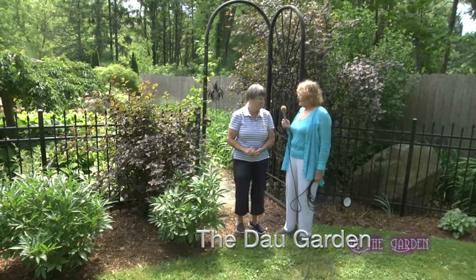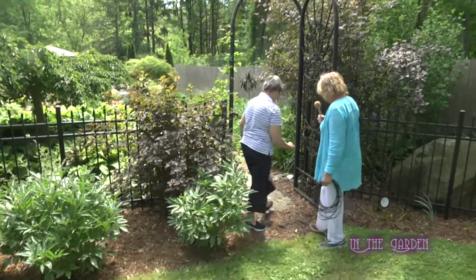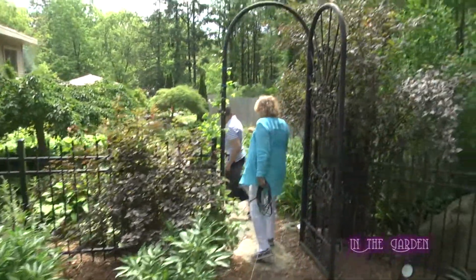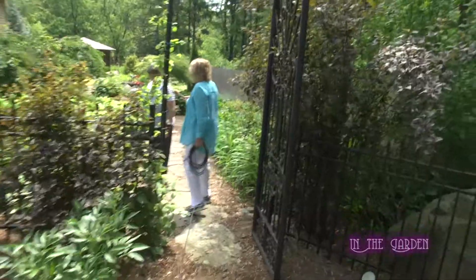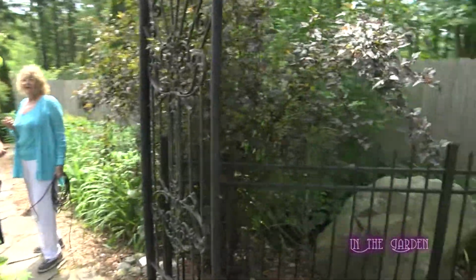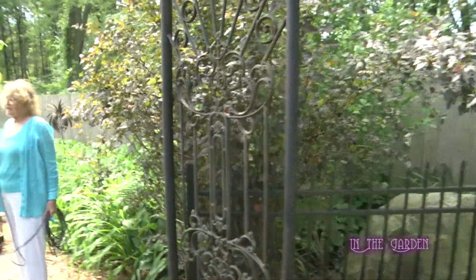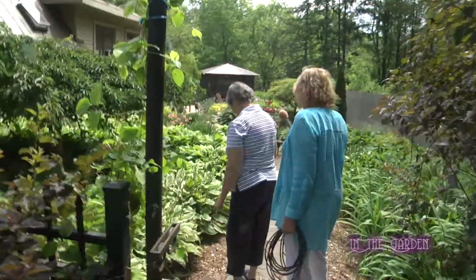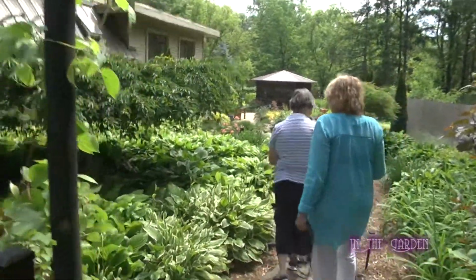All right, well, let's go through this gate. They say it's from the 1920s. I'm not sure, but it's an antique. It's kind of my spin on the secret garden, because nobody really knows this is back here when they pull in at my house. They have no idea that this is back here. Of course, we've been here before, so we know it's here. Yes, you do.